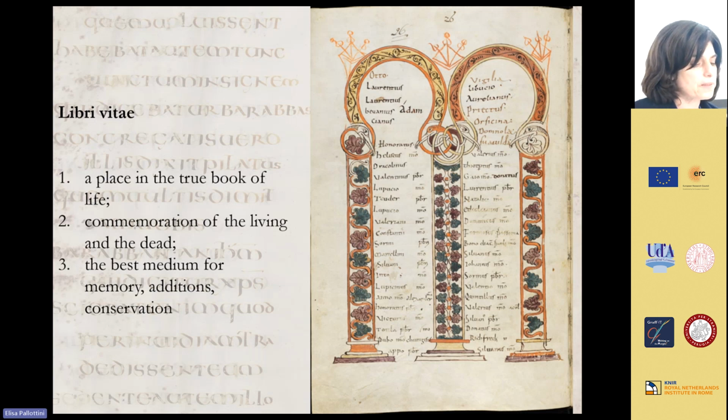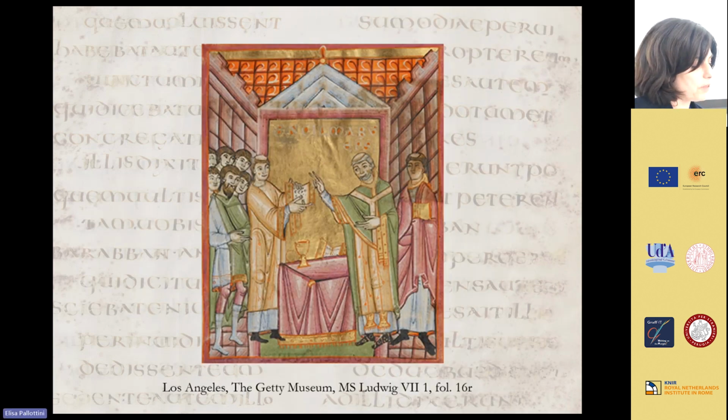Not only was a book an essential support of memory, especially when the number of names became too many to remember by heart, but it also constituted at the same time the ideal medium for additions and preservation. Basically, the Libri Vitae were liturgical books. They were placed on altars so as to be immediately available during celebrations, even if all names were not necessarily read out. The mere recording of names in a book in a place of high symbolic value, such as an altar, was enough to ensure the community's memory and prayers.